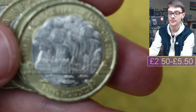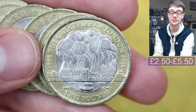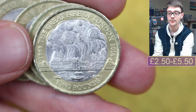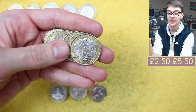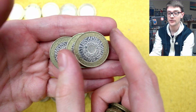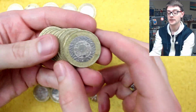Oh, there we go. That's another nice one. Great Fire of London. Superb. It's beautiful detail on this coin. Same artist that did the Isaac Newton 50p, I believe, as well, which is my favourite 50p. This is one of my favourite £2 coins. You can't beat Frankenstein though. Frankenstein is superb. Shame it wasn't circulated. Imagine finding one of them. I think I'd pass out.